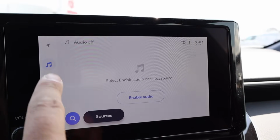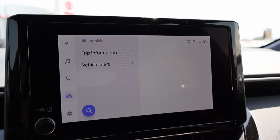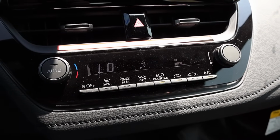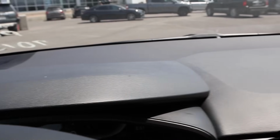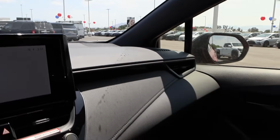And this has Toyota's new infotainment system with the shortcut bar here on the side and the physical volume control on the side too. This comes with single zone climate, but it does have automatic climate, which is nice. You know what's also nice? The dash. It's got soft touch trim all across. It's kind of a little bit more upscale.